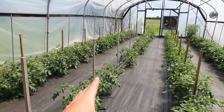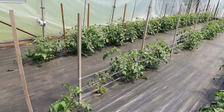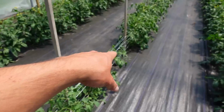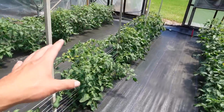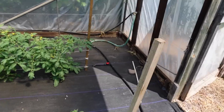But then there's this row. This is the Primo Reds, and it is just not doing like it should. We actually had to plant this one, this one, this one, this one, and this one all back in because they didn't take hold, they didn't grow. And the rest of the row did half decent. You can see they're growing pretty nice, but they're just not doing as good as the other ones.